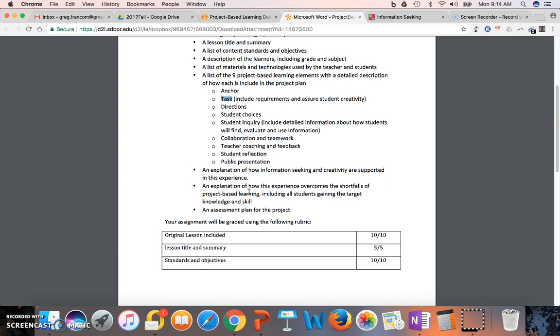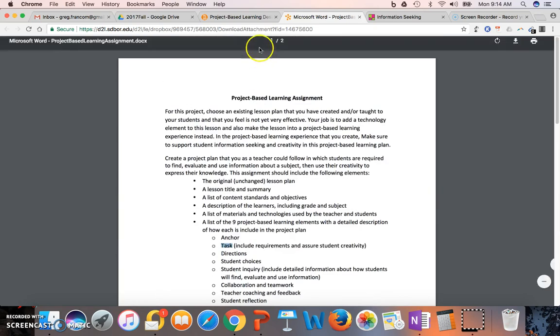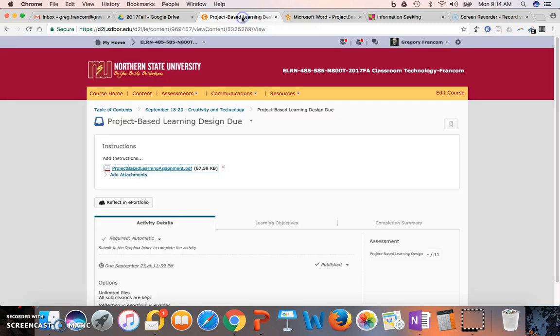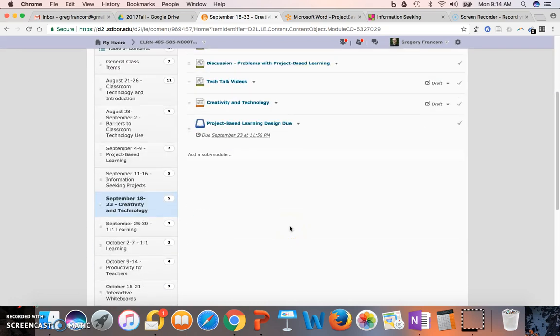And then an assessment plan for the project. So this is how you'll be graded on that, but you can take a look at that in more depth on your own. And that will be due not at the end of this week, but at the end of next week. September 23rd is the last day that you can hand that in on time. So that's the project-based learning plan.